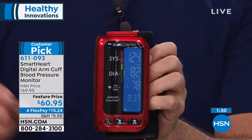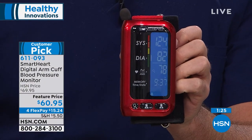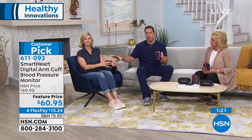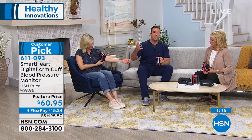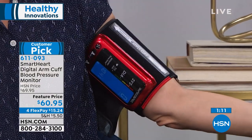You saw Jen using this. She's sliding it up on her arm. It only takes 25 or 30 seconds. It's the same convenience that you have in the wrist monitor, but she has it here all in one piece, all attached, tubeless. And again, they give you the five-year warranty on this, which is almost unheard of for blood pressure monitors. And you get a little travel case.